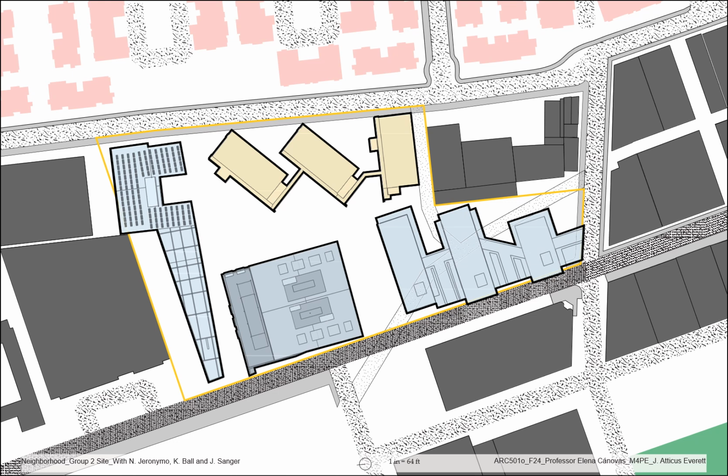I designed and researched in a group of 4 with my classmates Nick Geronimo, Kate Ball, and Jason Sanger, whose projects are visible here in light blue. Together, we tried to use the site as a passageway between the 2 areas of usage to enhance connectivity across this boundary.